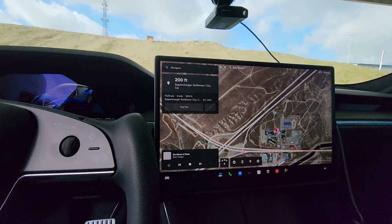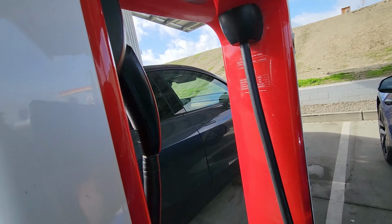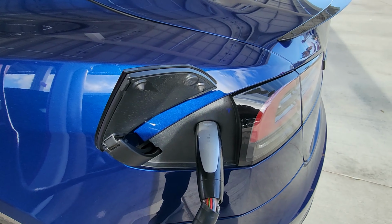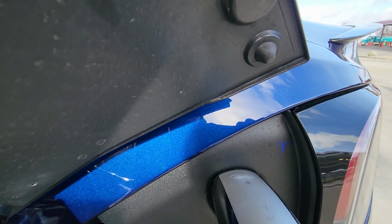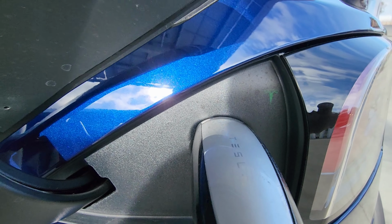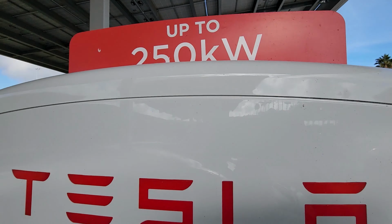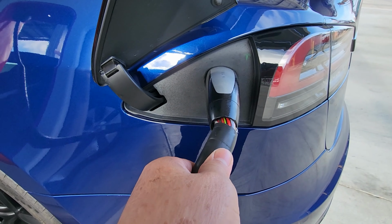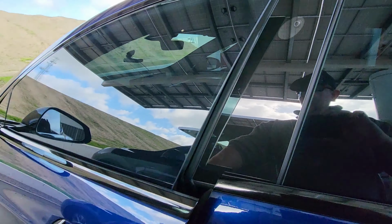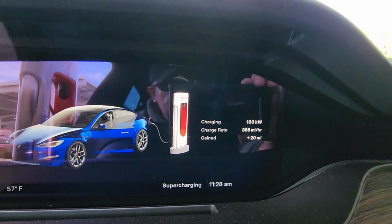So let's go ahead and charge it. It's already opened the port for me. This is 250 kilowatt. Okay, it's communicating. It's blue color right now. Oh, it's green, it's charging. So this is 250 kilowatt right there. I don't know what happened here, but it should be working. So let me check. It should be ramping up real quick. Only 100 kilowatts, so this is kind of slow. I'm gonna move.